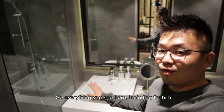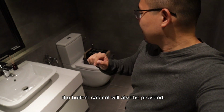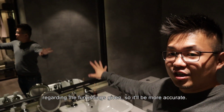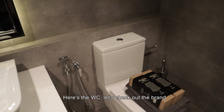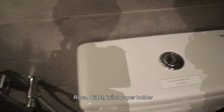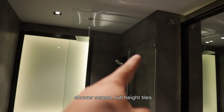So everything you see, for him, for her, top, that one cabinet also will be provided. However, please check with the sales staff regarding any furnishing given, so it will be more accurate. Sometimes my video might not be the most updated one. You have the WC, let's check out the brand, Roca, bidet, toilet roll holder, shower screen, full tiles.